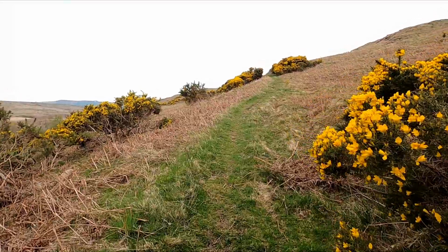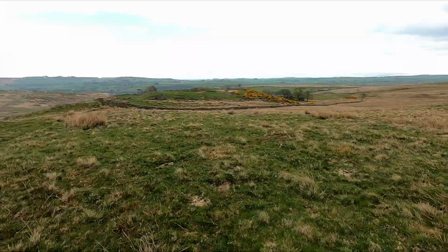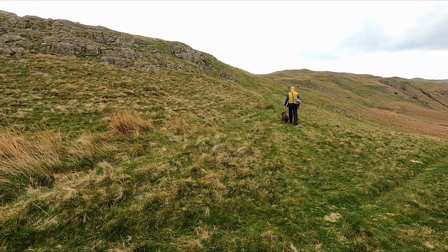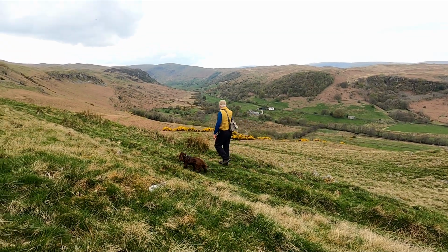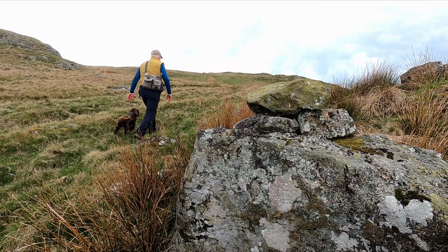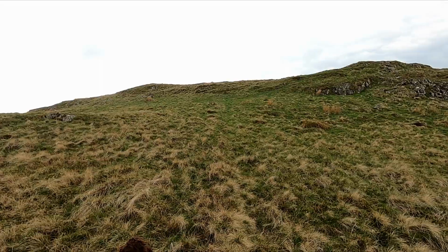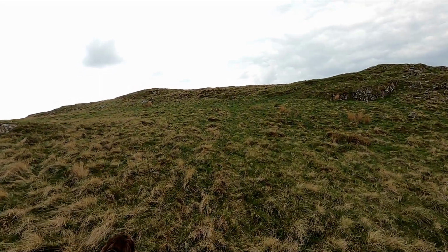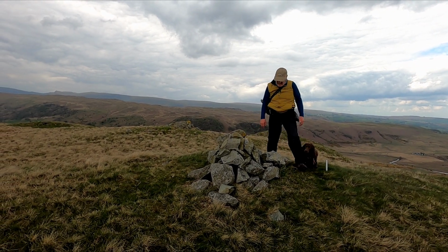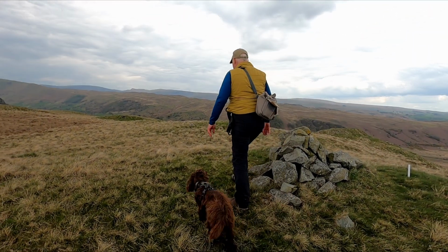And then we turn sharp right to head south again towards Langhowe Pike. If you go too far, you'll see a wall, so retrace your steps and pick up that path. The path's a little bit indistinct, but just continue to head south and you'll come to the top of Langhowe Pike, where there's a small cairn. There's some really good views from here, especially towards the far eastern fells.